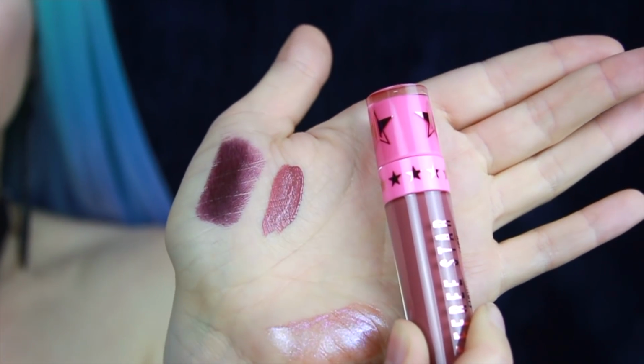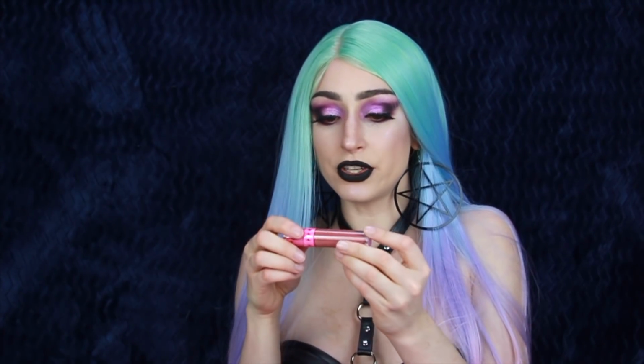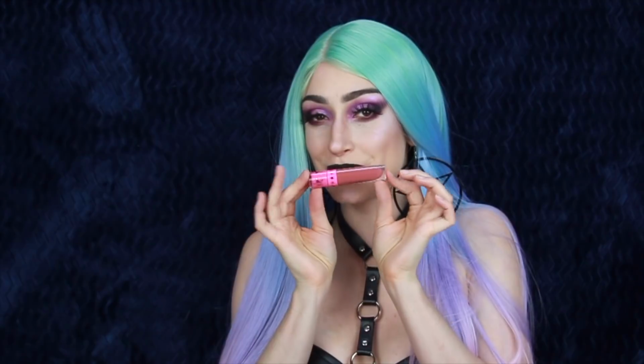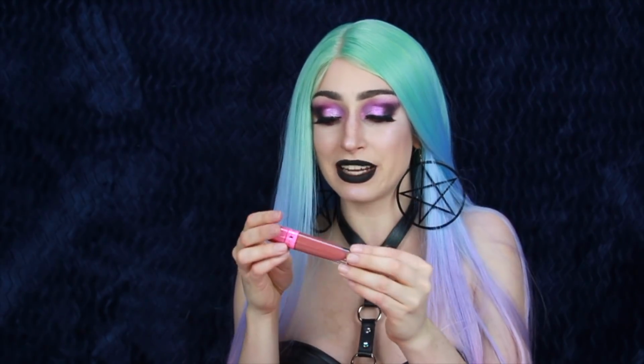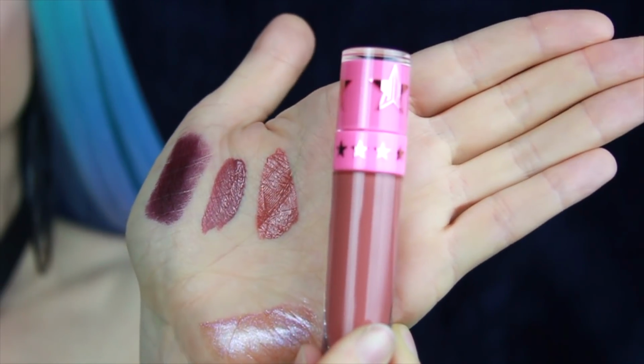Oh my gosh, so many things. All right, oh, we have Gemini. Oh my god, I'm a Gemini. It was meant to be. Ooh, that's a really pretty nude shade. I don't think I have this shade either. This would also go really well with this eyeshadow palette. It's like a darker pinkish nude. I'm terrible at describing colors, don't listen to me.